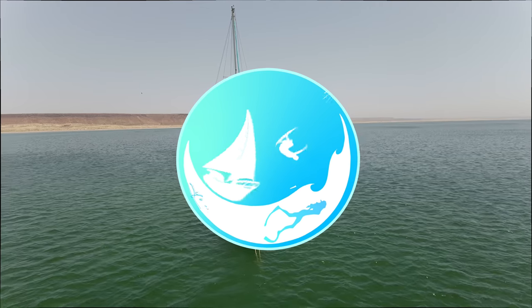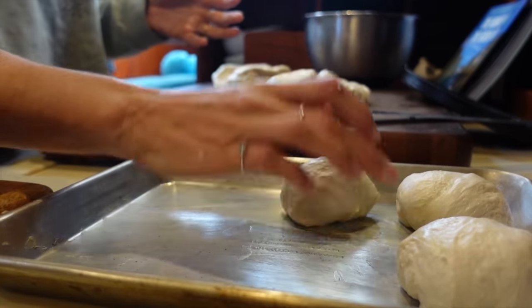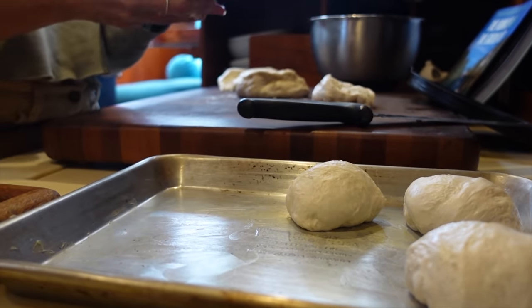We're in Scorpion Bay, we're anchored up. We were hoping we'd be surfing this morning, but we haven't had a surf yet. I'm about to make lunch. I prepared some bread rolls with my sourdough.